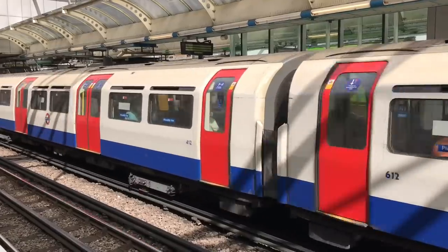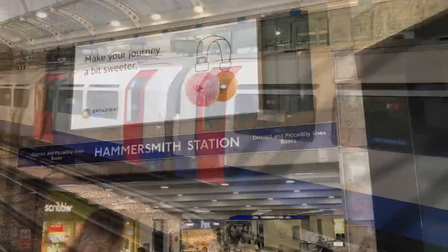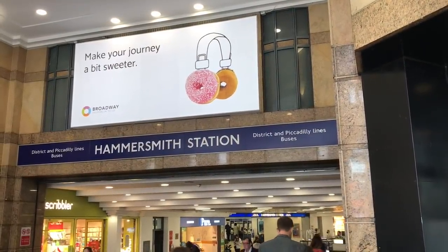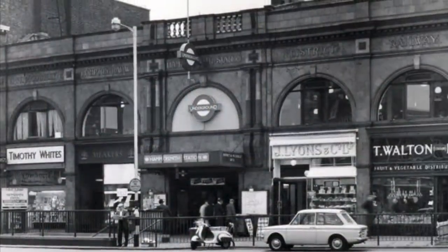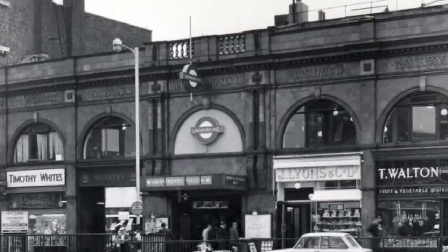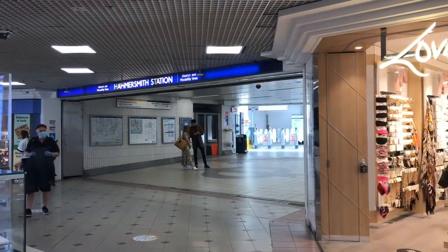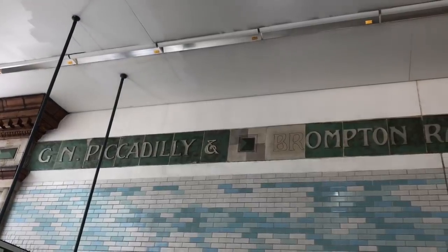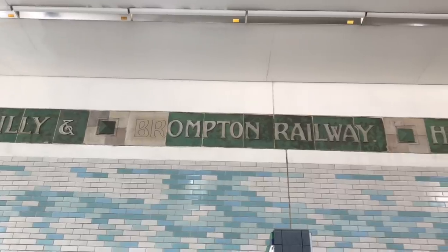Then, in 1932, the Piccadilly line was extended westwards. These days, the station entrance is pretty unimpressive, being inside a shopping mall, but it was not always thus. The station originally had one of those delightfully Art Nouveau buildings, not dissimilar to the one at Earl's Court, but sadly it was demolished in 1990 to make way for the shopping centre. One part of it does survive and is preserved inside the station. This tiling.